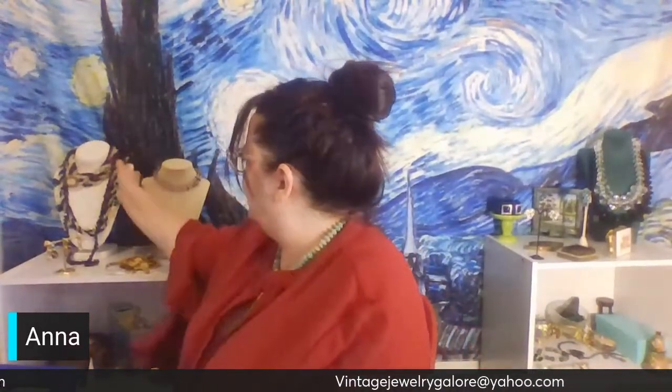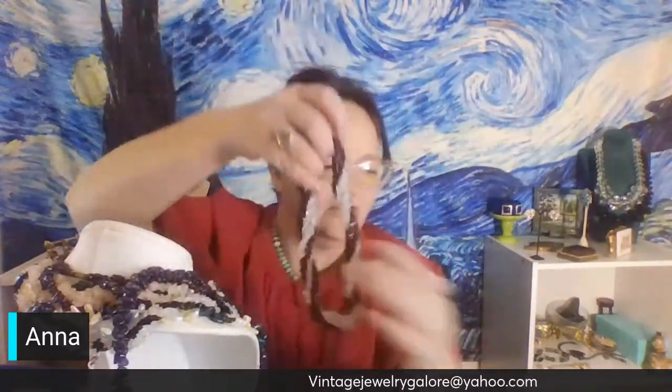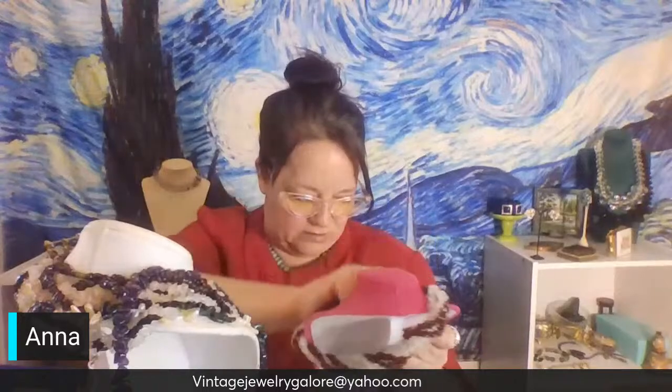How about, is anybody interested in the pearls? Here, I'll do. I thought these were nice. I put these together. I don't know, I think they're nice together. You want to see the carry-all?